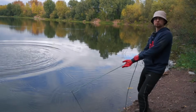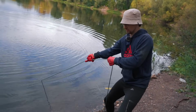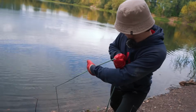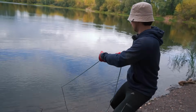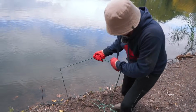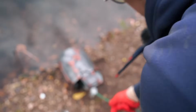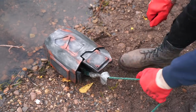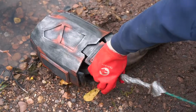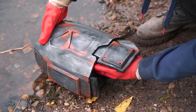I've always been a fan of movies such as Transformers and so on. So it would be pretty fascinating to find something. It's very heavy. There's something. I feel it already. Jeez, what is that? Need to take the magnet off. What is this thing? Is it heavy?